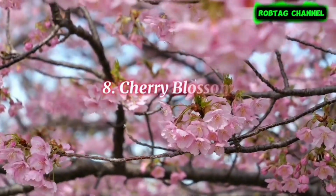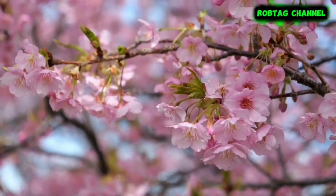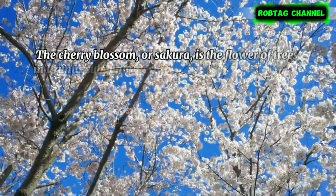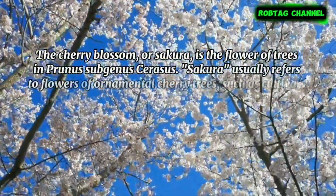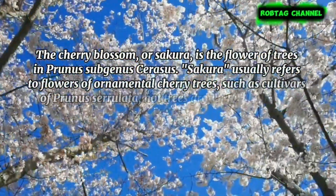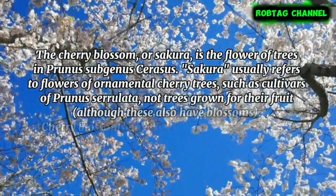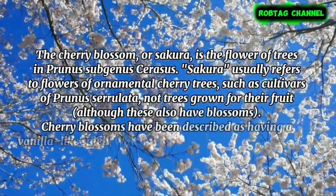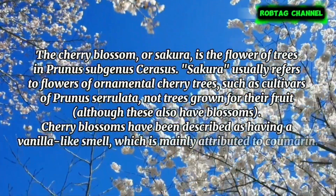Number 8. Cherry blossom. Scientific name: Prunus serrulata. The cherry blossom, or sakura, is the flower of trees in Prunus subgenus Cerasus. Sakura usually refers to flowers of ornamental cherry trees, such as cultivars of Prunus serrulata, not trees grown for their fruit, although these also have blossoms. Cherry blossoms have been described as having a vanilla-like smell, which is mainly attributed to coumarin.